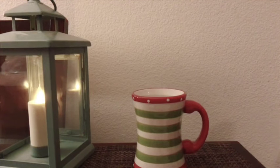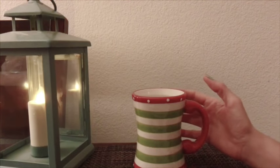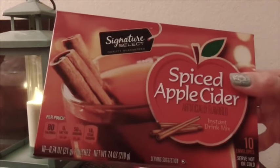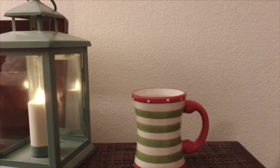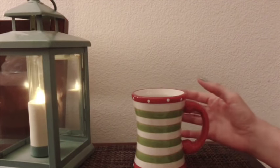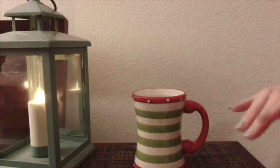I want to show you and share with you tonight a cup of apple cider, and share some beverages I like and some food products I like. And this is the apple cider. It comes in 10 pouches of instant. I'm going to be pouring it into my hot water, which I already poured because I'm afraid in my last video it came out quite loud from the machine.